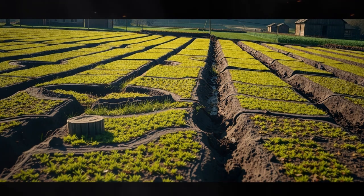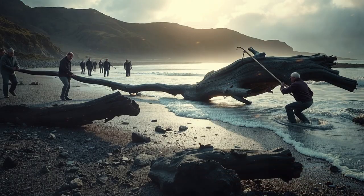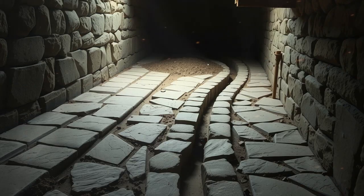In a world now grappling with the consequences of treating nature as something to be conquered rather than collaborated with, this ancient wisdom takes on new significance. The Black House stands as testimony to a different possibility, a way of meeting human needs while remaining in dialogue with the natural systems that ultimately sustain all life.